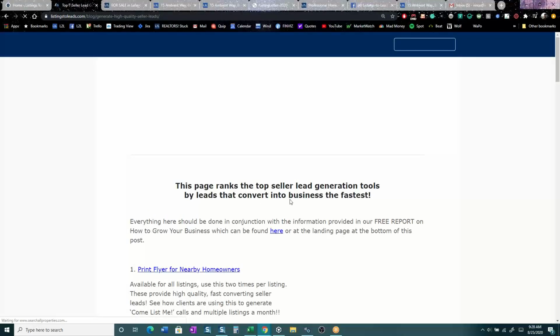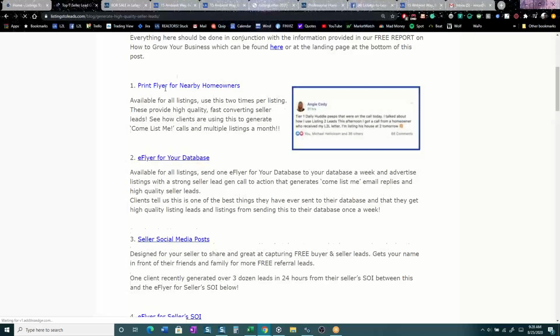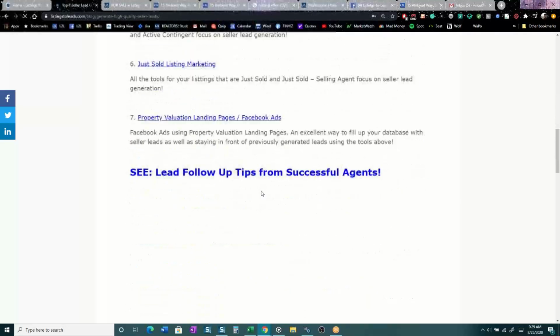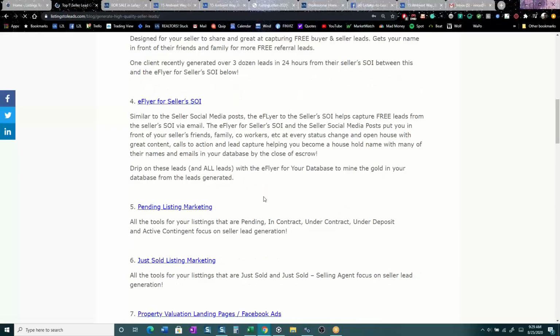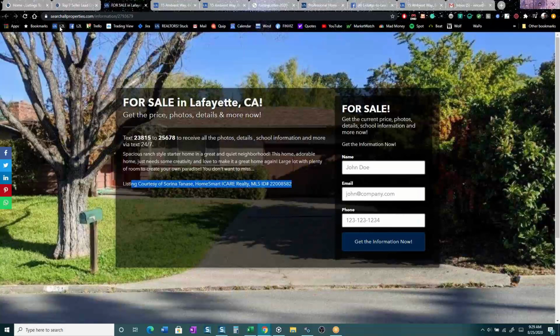And this references what I've been talking about, the top tools ranked on how fast these leads turn into an actual listing. At the bottom of this list is taking a home valuation landing page and putting it on Facebook. All these other things go up. Number one is the print flyer for nearby homeowners, right? Which is this letter. And there's one last thing I want to point out, and I'm going to see if I can give it to you.